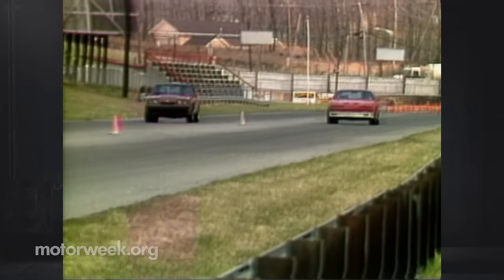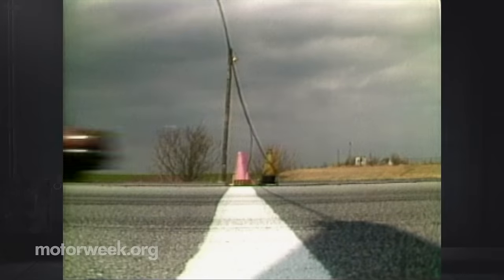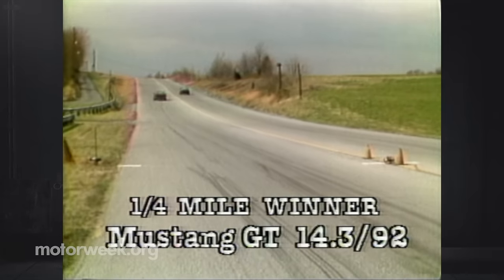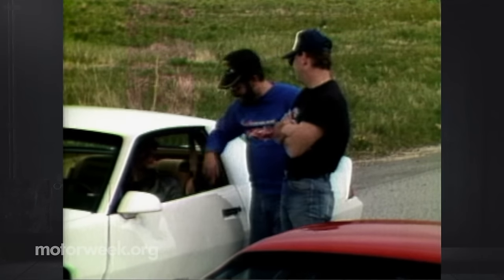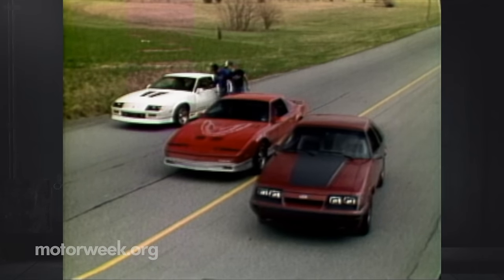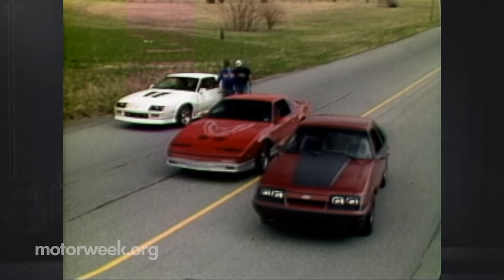The Mustang stampedes out of the gate and pulls away by mid-track. At the finish, it's Ford's pony car by four car lengths to a tune of 14.3 seconds at 92 miles per hour. So when the tire smoke cleared, the two fastest cars had carburetors! Merely carburetors! The Mustang was first, followed by the Trans Am, which in turn neatly edged out the Camaro Iroc-Z.